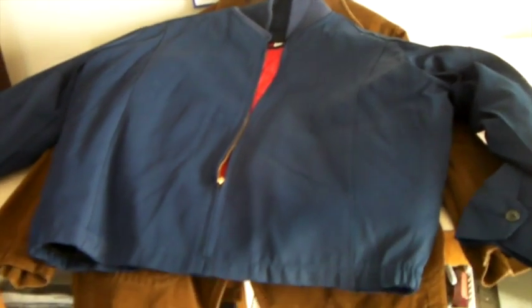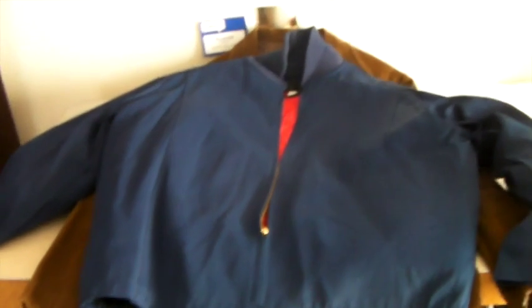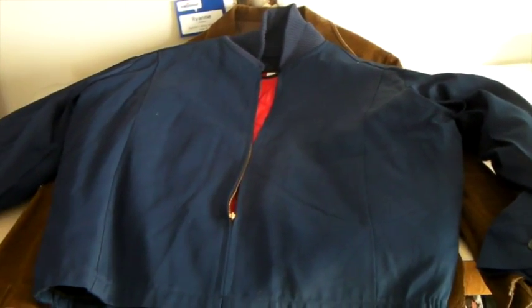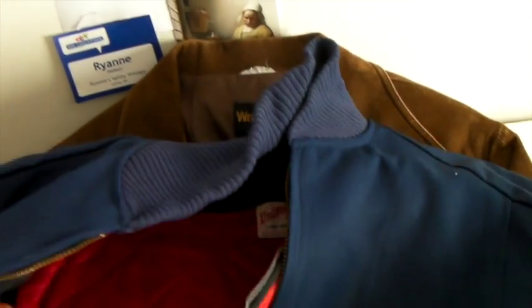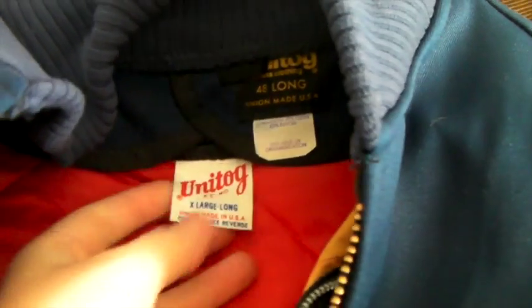This jacket is a vintage made in the USA Unitog. It's like a mechanic's jacket or a gas station attendant jacket. And it has an extra vest. It has a quilt lining, but it comes with an extra quilt lining that's a vest. The other one's like a jacket quilt lining. And again, you can see with the tags, made in the USA, Unitog. It's totally vintage. This sold for $60.